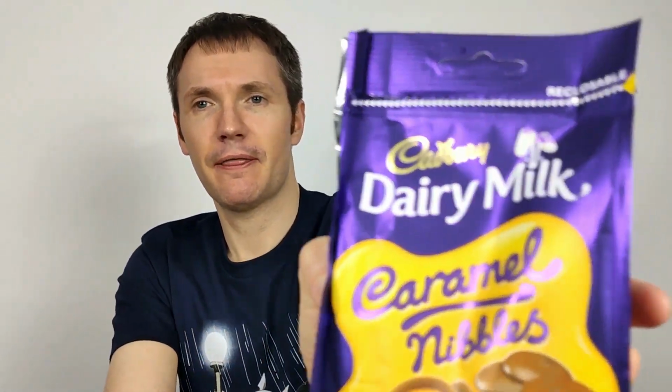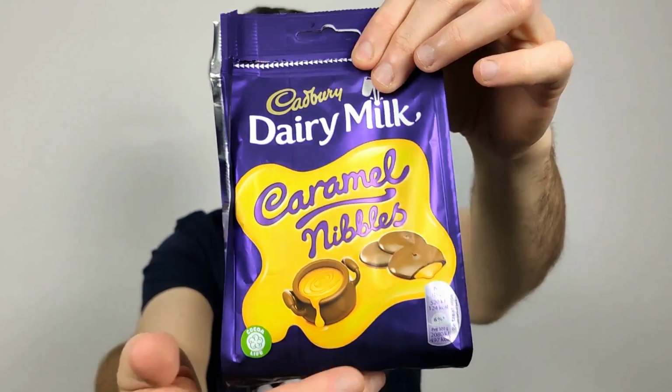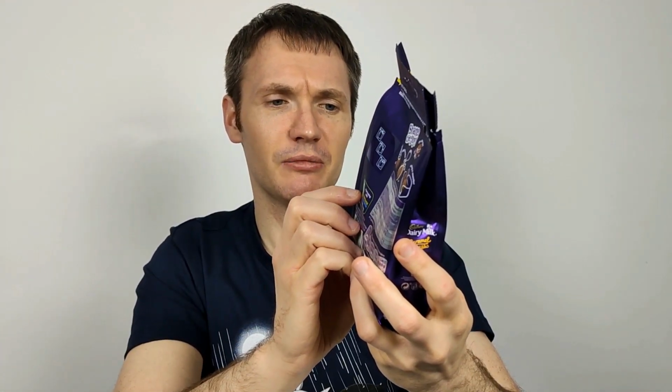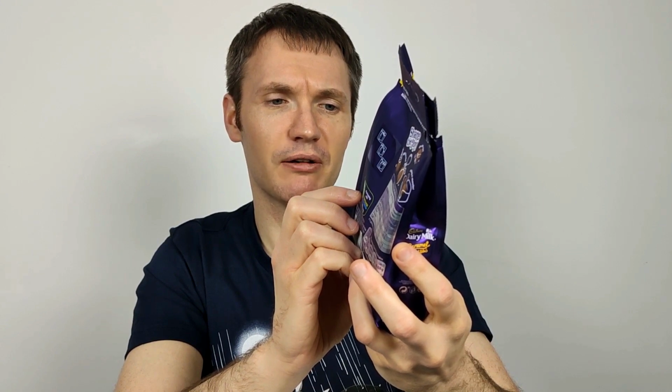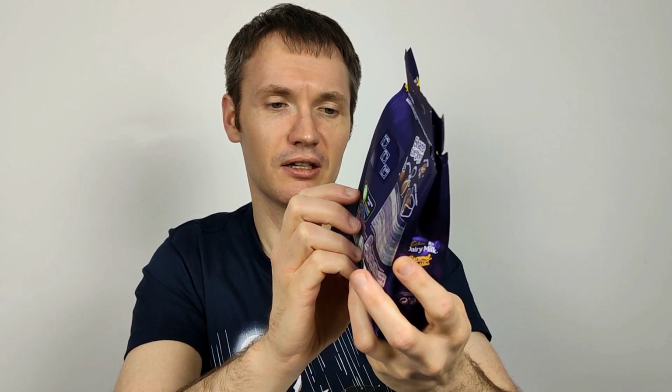There we are. It looks quite nice. It's got the typical Cadbury's Dairy Milk purple, and as I say, the Cadbury's Caramel yellow. And it says, made and licensed from Cadbury UK Limited. We are passionate about our great quality Cadbury products. Not completely satisfied? Contact us.